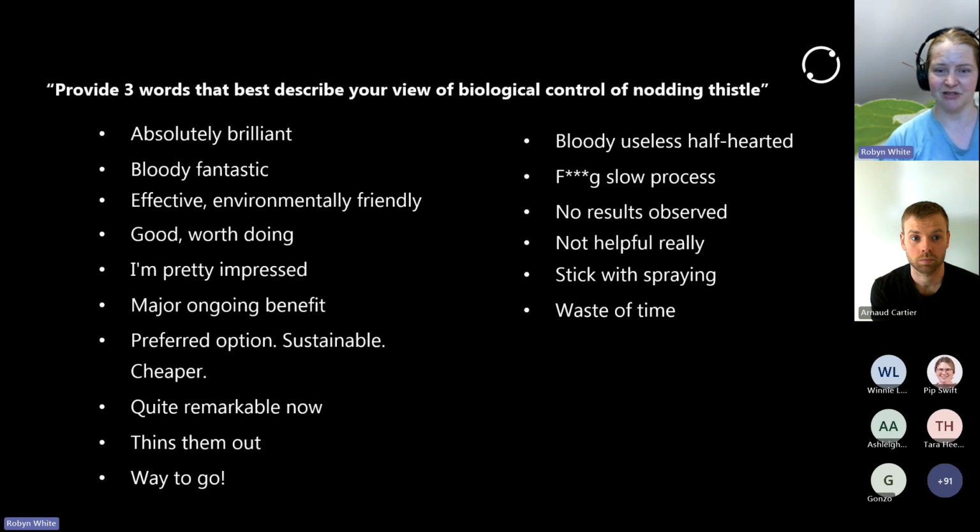We do get lots of enthusiastic responses, but there's still quite a lot of people that don't know or were unaware or were even negative about biocontrol. I think people tend to have short memories and people forget how bad nodding thistle was, and we're seeing the same with ragwort, like they forget how terrible it was, the loss of production, etc.